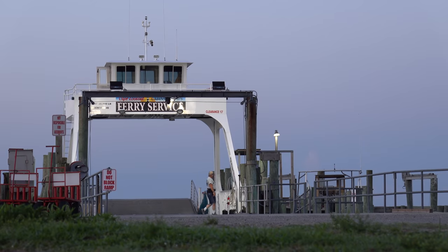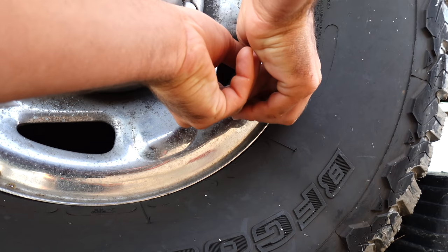Here we go. 8 hours and 40 minutes. It'll be like 10 hours for us. It'll be a long day of driving. There's honestly not much that can go wrong with me.